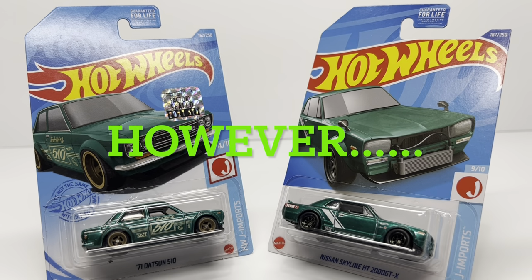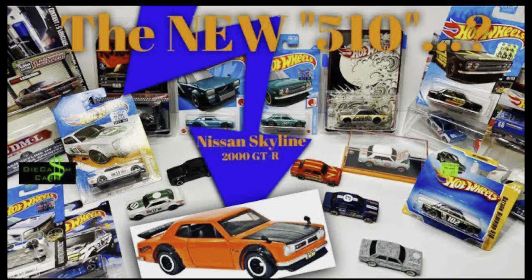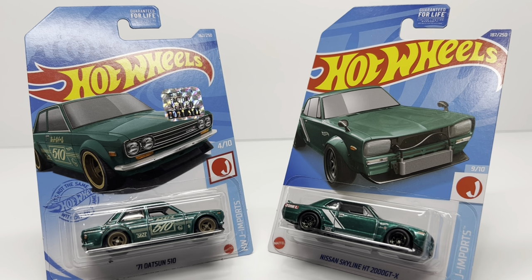However, guys, you guys know that I have called the Nissan Skyline 2000 GTX essentially the second coming of the Datsun 510, just based on how Hot Wheels is promoting this car and releasing all of their casts when it comes to RLC, convention. Now we have a super treasure hunt. I'm sure there's a number of other premium mainlines and mainlines to come, which are definitely going to skyrocket the popularity of the Hakosuka.